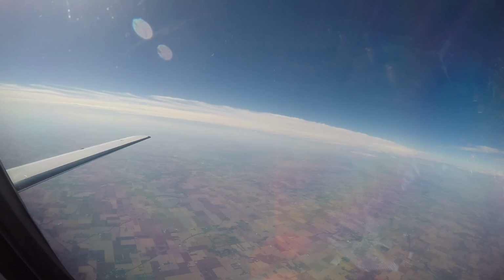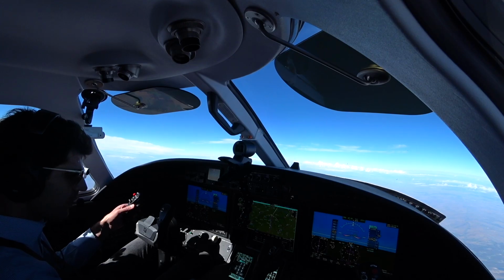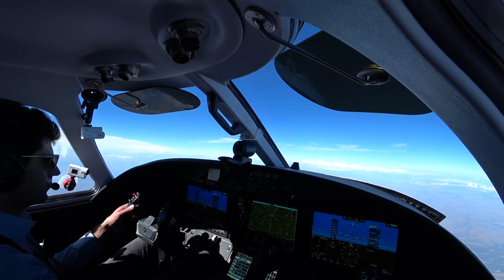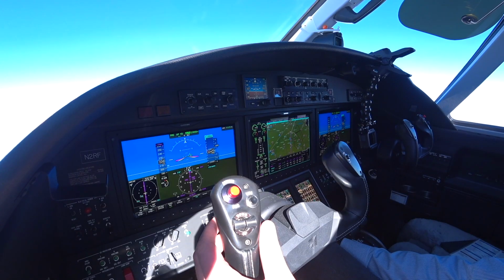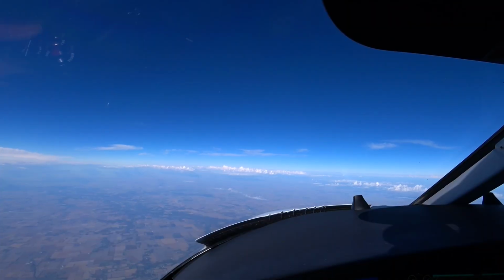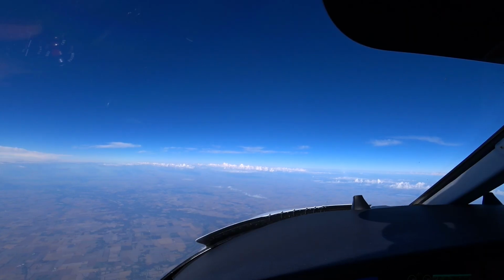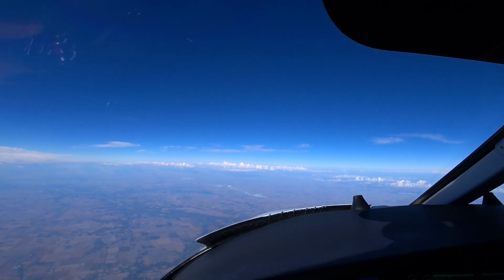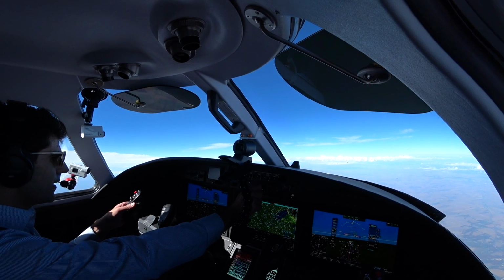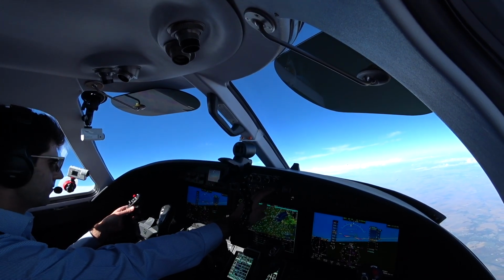November 2 Romeo Foxtrot, contact Chicago Center 121.27. 2127 to Romeo Foxtrot. See ya. Center, hello, Citation 2 Romeo Foxtrot, flight level 225, climbing to 230. November 2 Romeo Foxtrot, Chicago Center, roger, turn 10 degrees to the right, vectors for your climb, maintain flight level 300. All right, 10 right, climb to flight level 300, 2 Romeo Foxtrot.